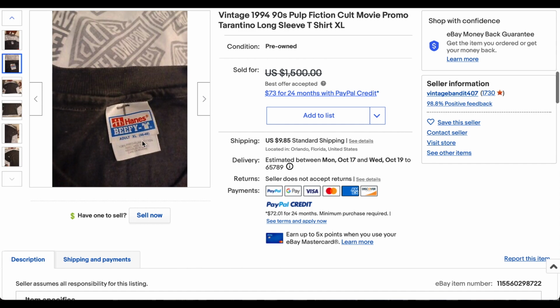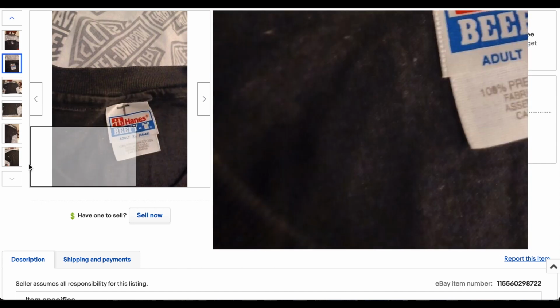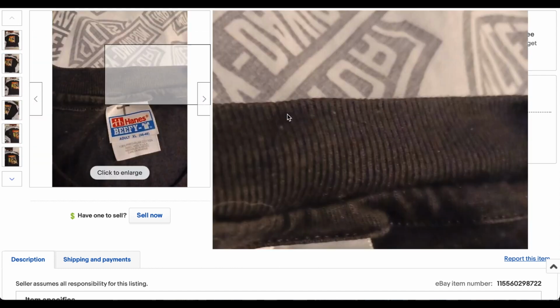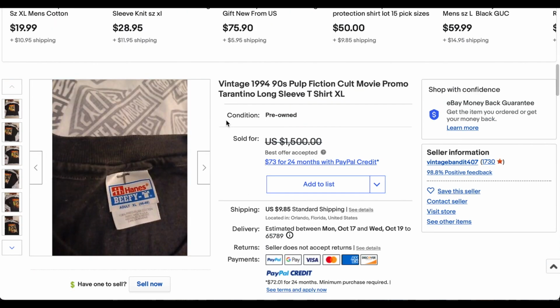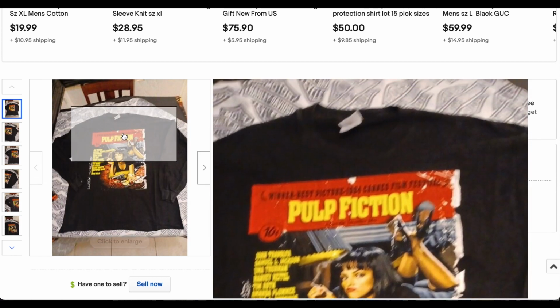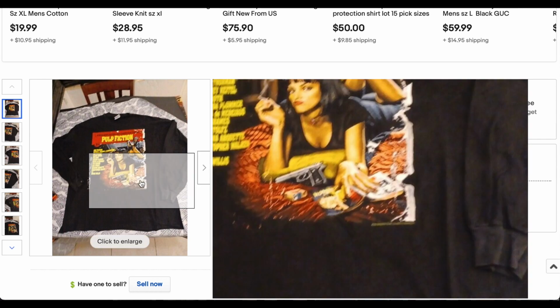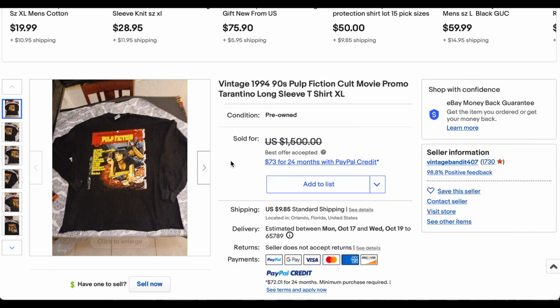Yeah, sure enough, right there. The Hanes Beefy made in USA, assembled in Mexico. Fabric made in USA, assembled in Mexico. Long sleeve. This one sold for $1,200. That seems to me a bit high. We've seen this t-shirt go for, at least the short sleeve version, $700 to $1,000. And typically, in my experience, long sleeves don't sell as well, but maybe it's a little bit more rare because it is long sleeve. So either way, super crazy dope t-shirt right here.